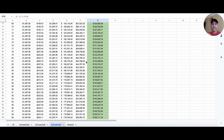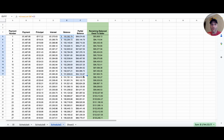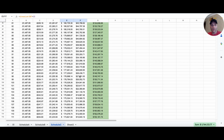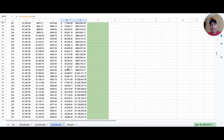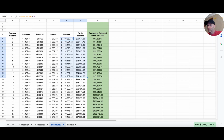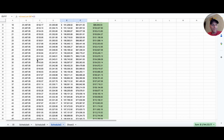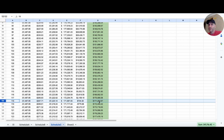Then the Schedule C is the difference between the partial balance, my balance, and what's actually remaining to the note seller, in this case my buddy. These balances are going toward zero. The partial balance will hit zero at 118, and the borrower's amortization schedule will hit zero at 306, because it's amortized over 360 months. The column in green is the outstanding balance to the seller. If I go down to 118 payments, you will see there is still an outstanding balance owed to him of $171,282.67. That's why I love these partials.